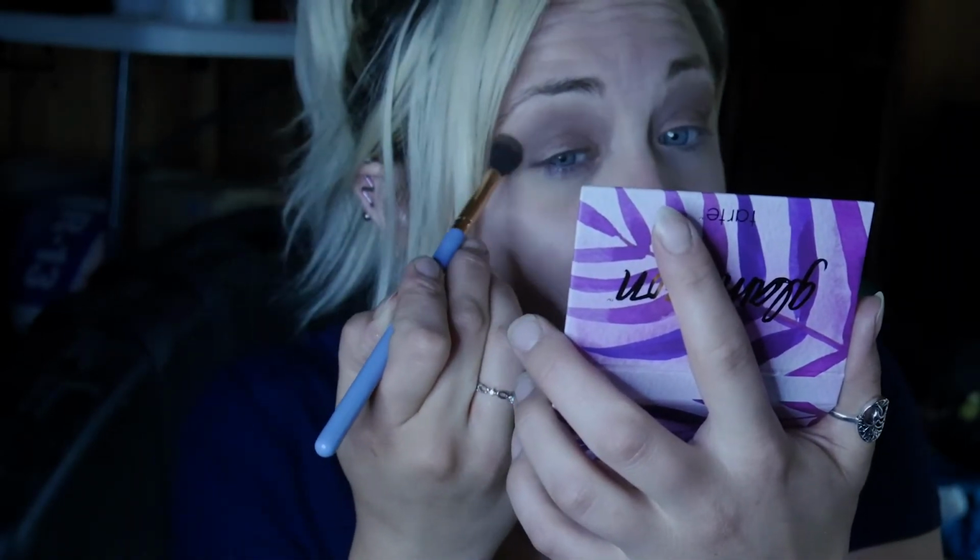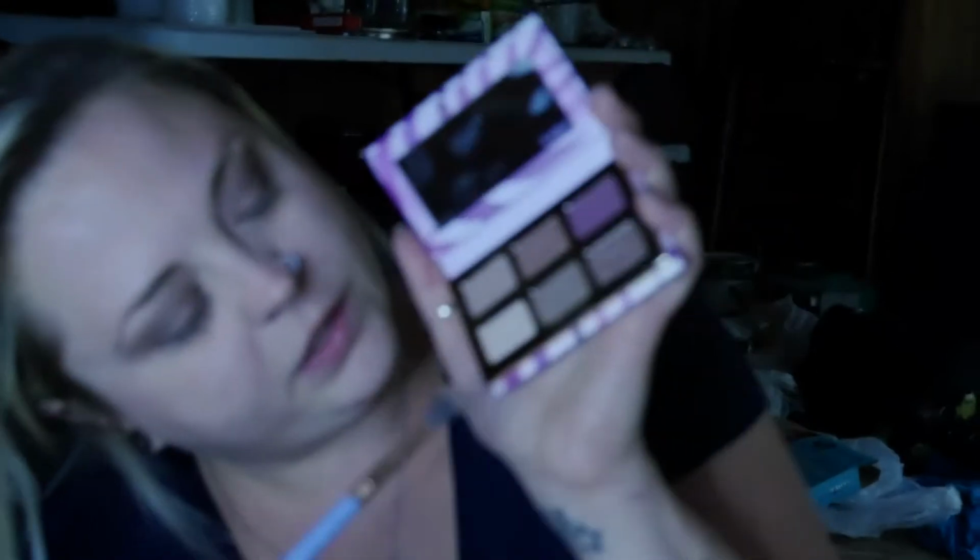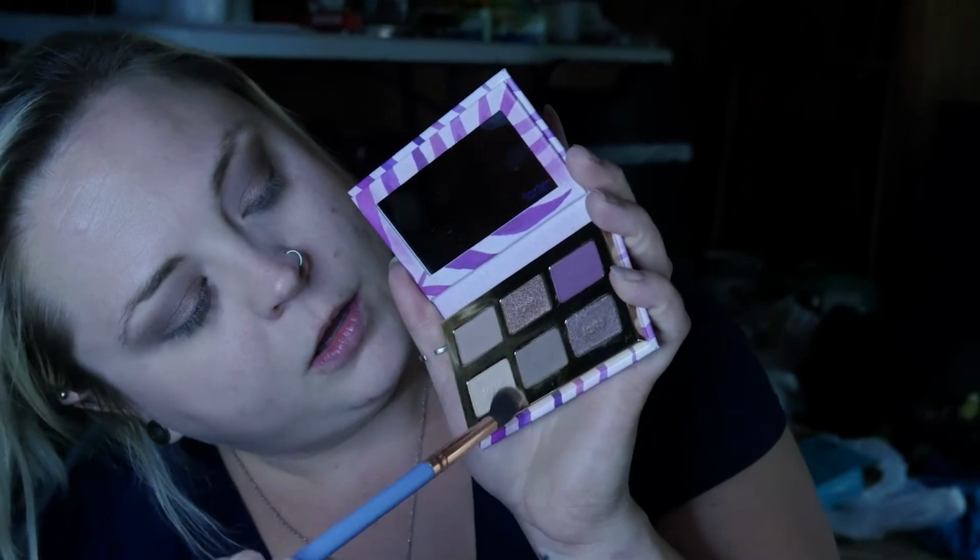I do wish that brown was a little bit darker. Anyway, I'm going to take that shimmery one, it's called Bliss, and this is going to go on my brow bone. Most of the time I don't like a shimmer on my brow bone, but I want to do it.